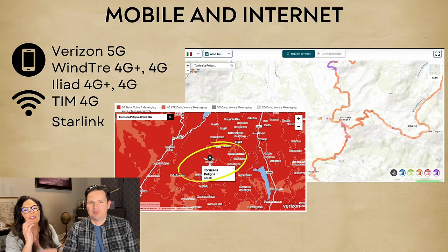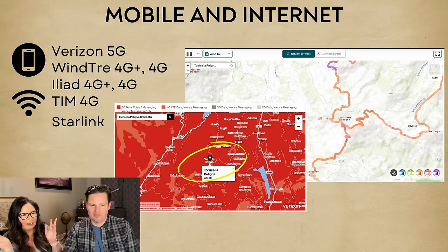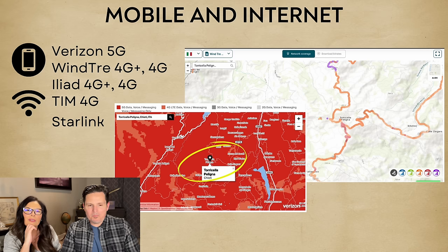Pleasant. Mobile and internet. Verizon 5G. It's like 5G everywhere. Windtre 4G plus 4G. Iliad 4G plus 4G.